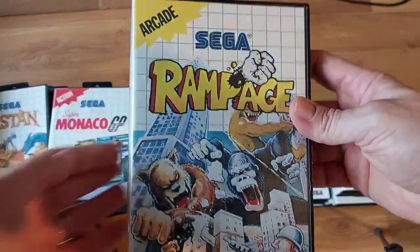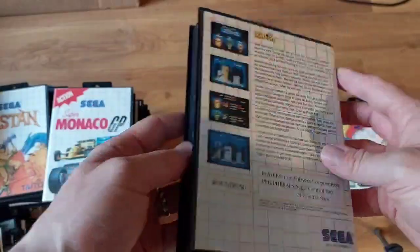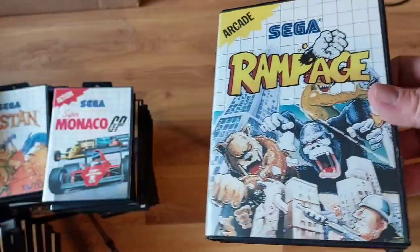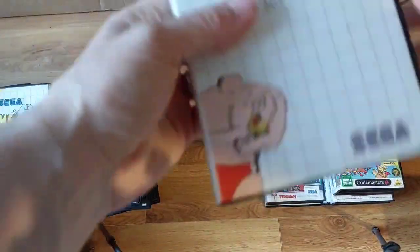Rampage, another arcade, another recent Sega 8-bit challenge. This is decent. Again, it's pretty brutal. I can't complete it at all, but it's a fun little game to spend 15 minutes on, but not one I would go back to all that often.